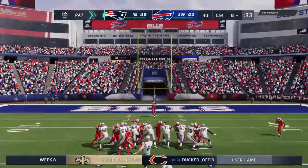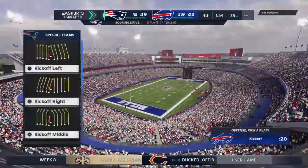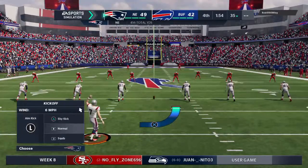And that score deserves our respect, deserves our excitement. But I'm looking at the clock, and I'm thinking, there's a long way to go in this one. Ideally, they would have liked to milk a little bit more time off.